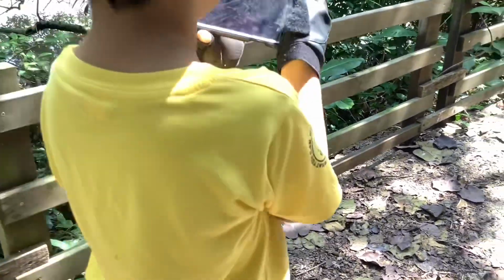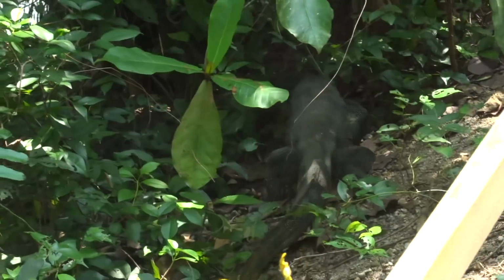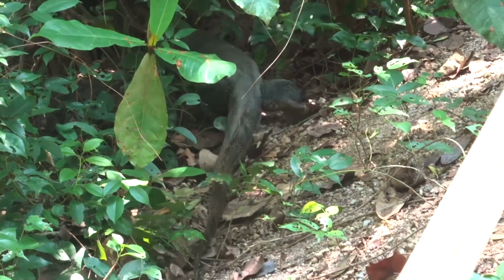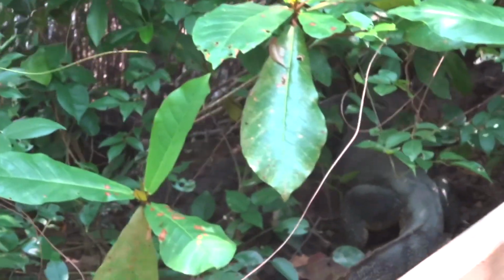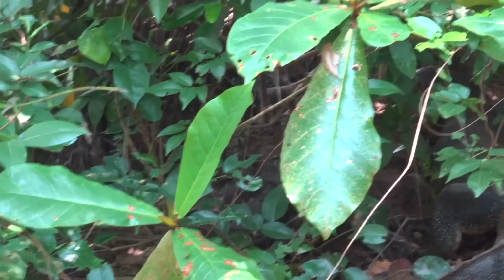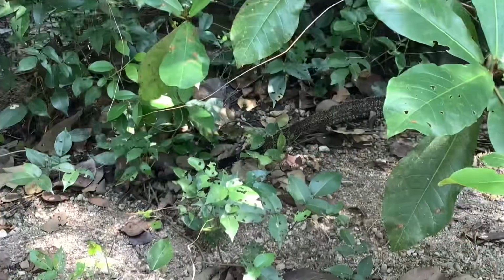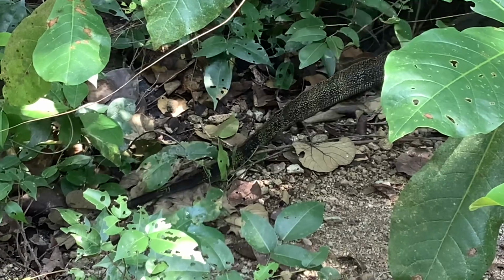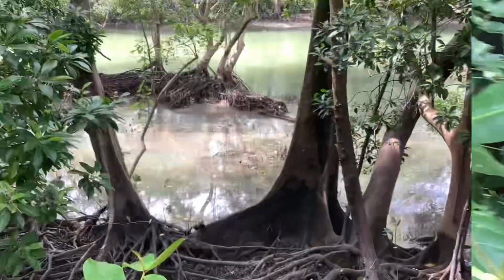This is a very, very big lizard. Finally now, a bit of his body disappears into the underbrush. His head is now not visible anymore. He just goes into the underbrush, and only his body and tail can be clearly visible, although a bit of his head can still be visible. Now you can see only its tail as this monstrous creature disappears fully into the underbrush.